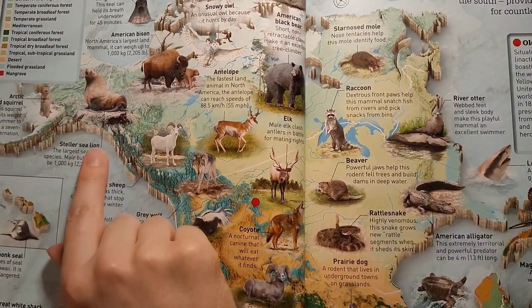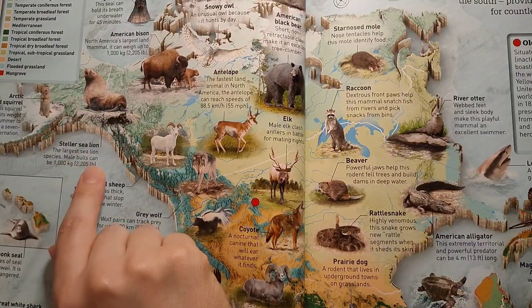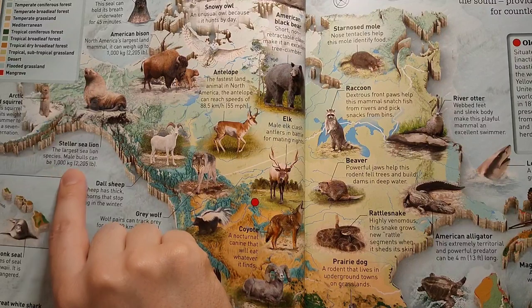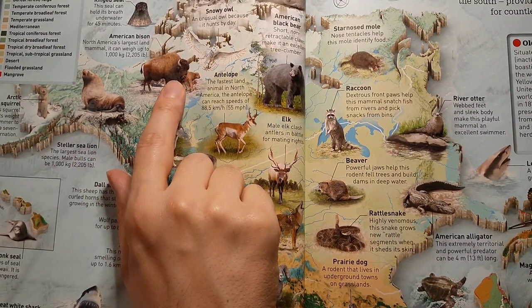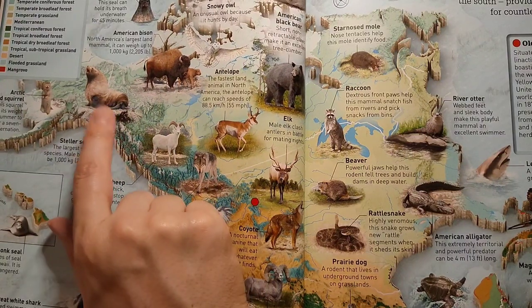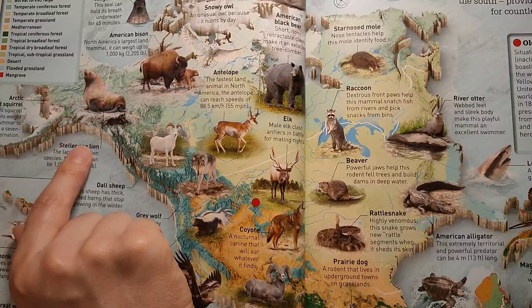Over here, we've got the Stellar sea lion, the largest sea lion species. Male bulls can be 1,000 kilograms. So basically the same as a bison. That's incredible. That thing swims. At least I assume so.